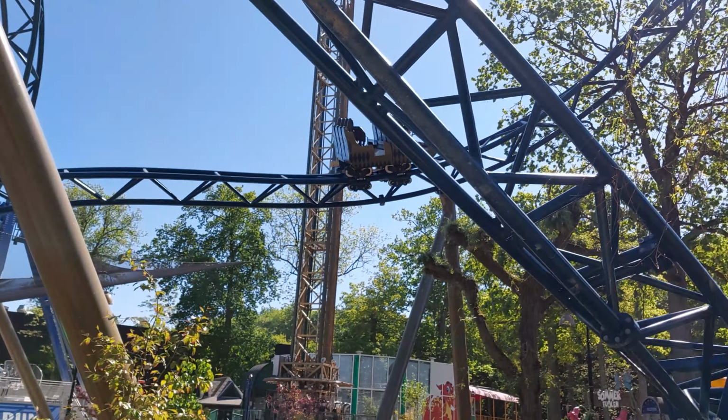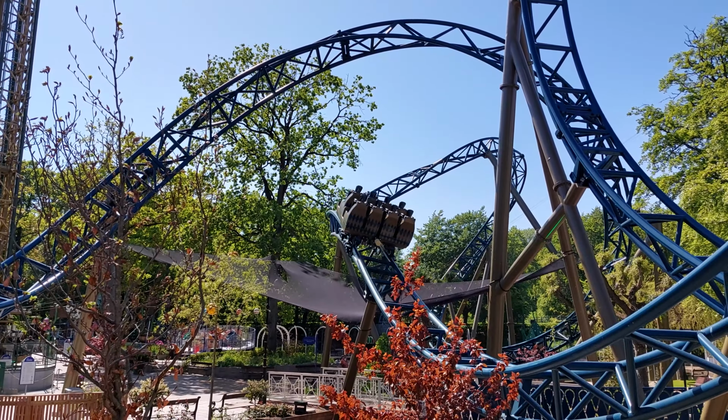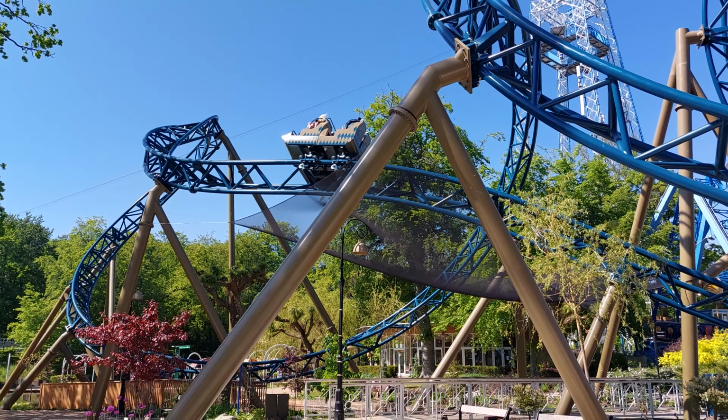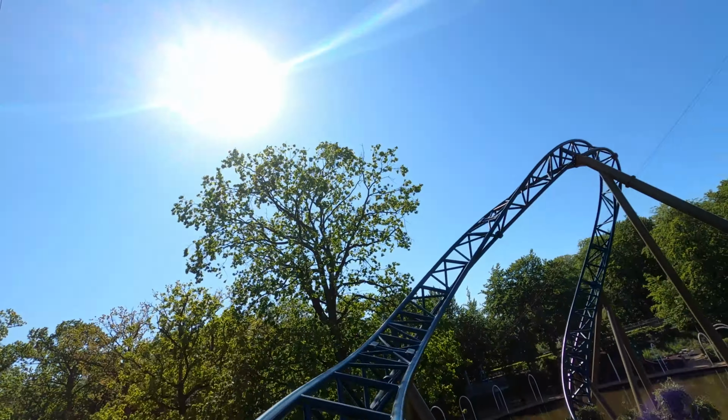Then you hop into the turnaround, which begins with a twisted double up. The first pop in the turnaround gives a quick, snappy floater airtime pop, and I would say it's pretty solid floater airtime, but it is also a very quick pop, so it's more like a woo. It's a very fun little airtime moment that definitely adds something to the ride.